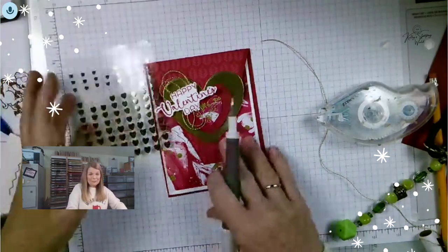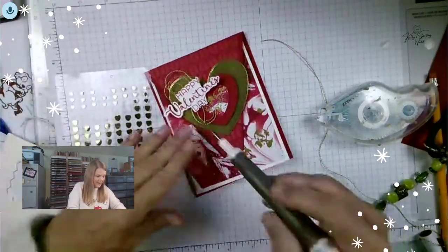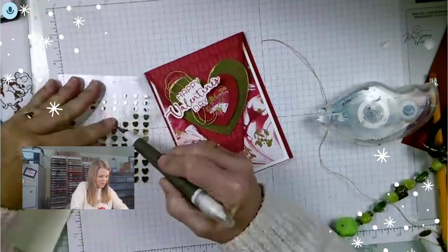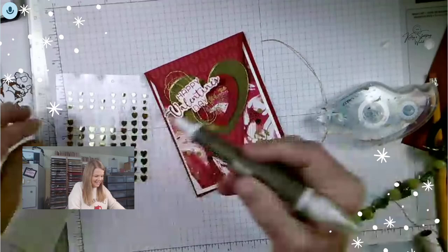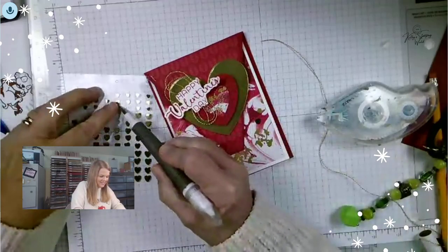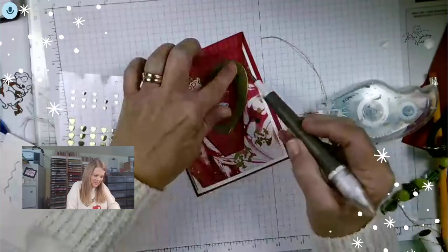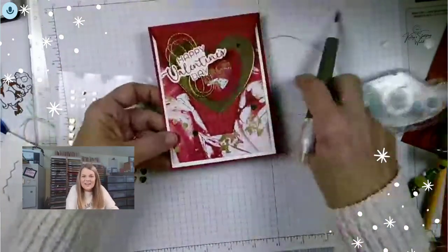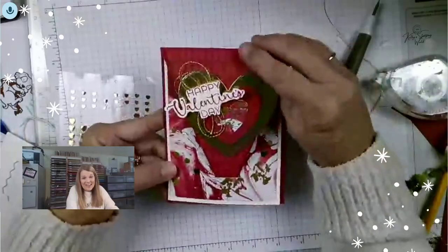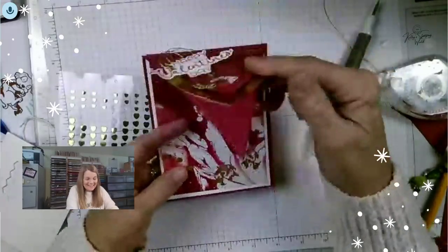We're going to bring in our gold things. I'm so sorry, everybody. We're going to add some of these wonderful gold sequins. Little bitty things here. I love these. Okay. And we'll just put one right up there. And you can see we've got all kinds of goodness going on. This is our triangular flap fold. I'll stamp inside there later.